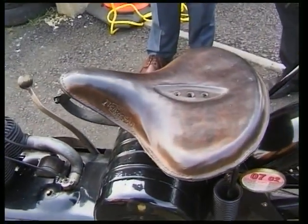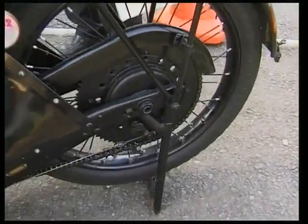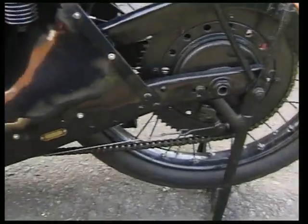The trouble with the 2-stroke one is it was friction drive, and it ran up and down the flywheel, and when it got wet, it didn't drive. It didn't go anywhere.